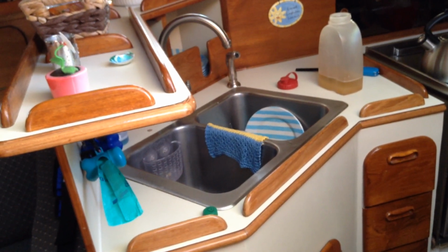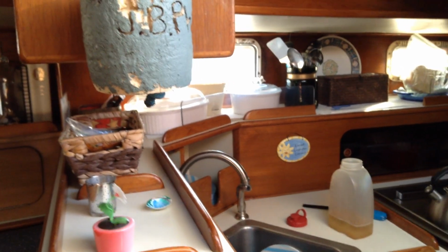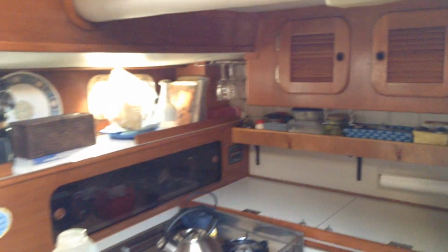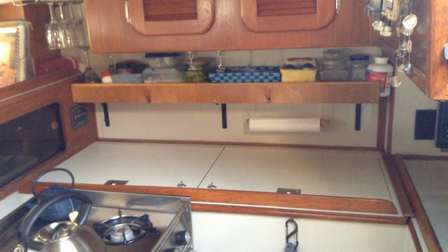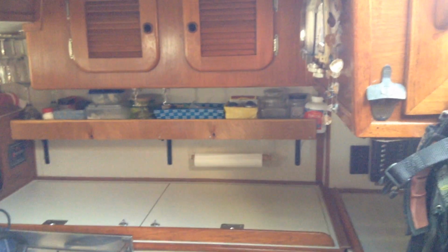Two nice deep stainless sinks, which is a must in any kind of sailboat. Something you can put stuff in where you're going to sea and it starts moving around. And then we've got storage, of course, behind the back of the stove and across the back. And again, there's some custom storage I built over the refrigerator freezer. We make ice, so we don't even keep it as cold as it can be. It works great. It doesn't use a lot of power. And you've got two opening ports in the galley, one there and one there.